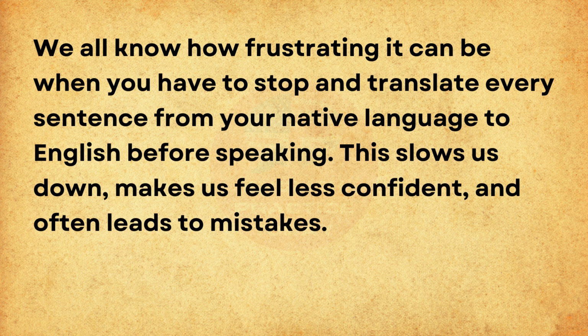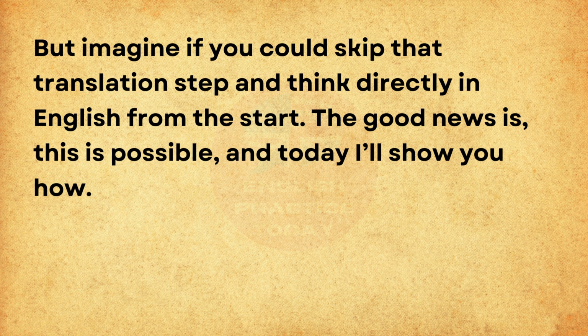We all know how frustrating it can be when you have to stop and translate every sentence from your native language to English before speaking. This slows us down, makes us feel less confident, and often leads to mistakes. But imagine if you could skip that translation step and think directly in English from the start.